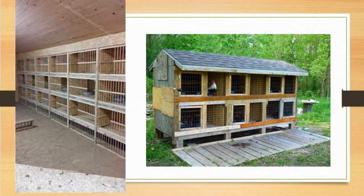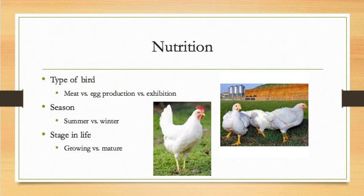Here are some examples of individual pens for exhibition birds. Next, we will briefly cover nutrition. There is so much information on this topic that could be covered, but I'll just go over the basics.